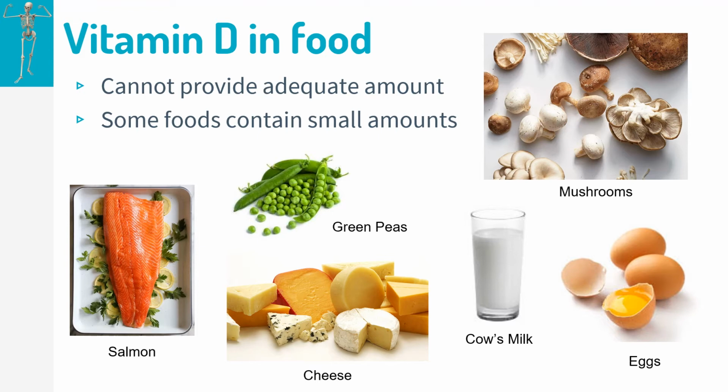So all the foods rich in calcium, so your dairy, your cheeses, your milk, your yogurts and your custards, they contain small amounts of vitamin D. Also fish like salmon, mackerel, tuna and sardines, they contain small amounts of vitamin D, as well as eggs and peas. And then mushrooms also contain a small amount of vitamin D.